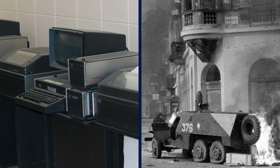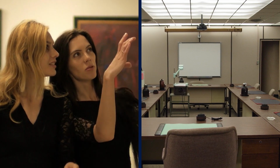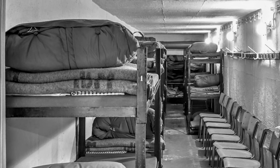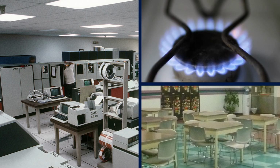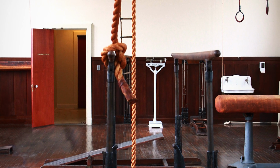Today, the bunker looks just as it did at the height of the Cold War. It's open to the public, offering visitors a first-hand look at its war room, the Prime Minister's bedroom, sleeping quarters for other officials and staff members, washrooms, offices, machine rooms, the kitchen, the cafeteria, exercise and activity areas, and more.